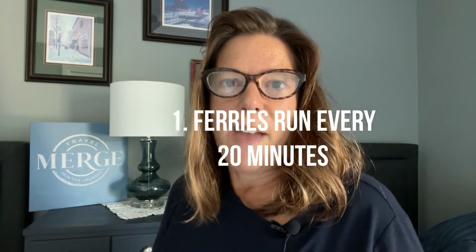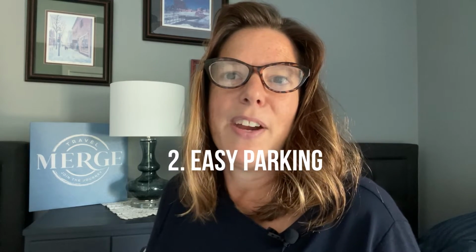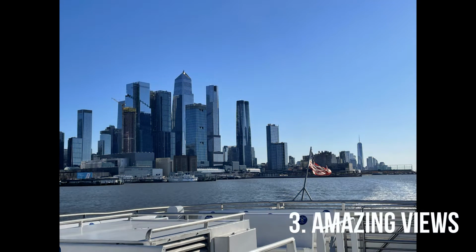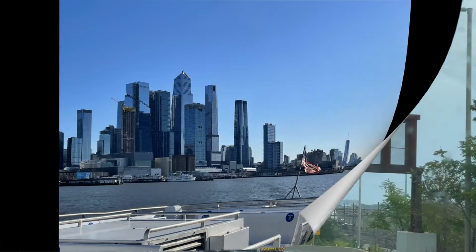First, the ferries run every 20 minutes, so I don't need to worry too much about the schedule. I can just depart on the next available ferry. Parking is in close proximity to the ferry. It's not terribly expensive, and at the time of this video, it's about $22 per day. Last but not least, the views are absolutely spectacular. If I'm doing a day trip, I can see the skyline by day on my way in and by night on the way out. Today, I'm going to show you exactly how I do it.